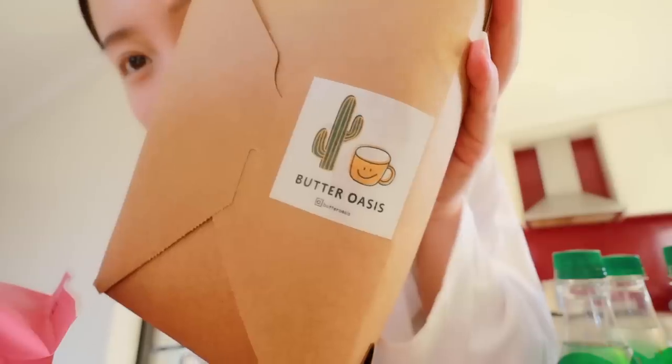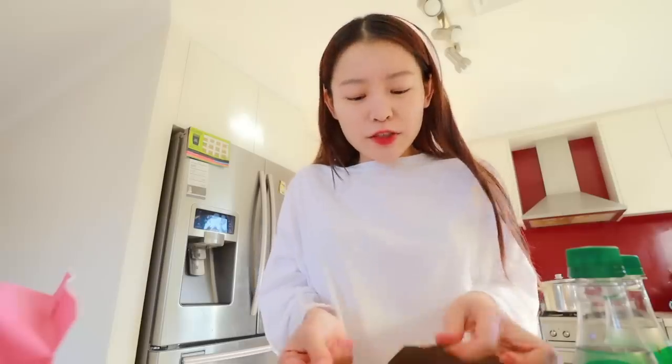Something else I am very excited about. Butter Oasis. I don't think they have a store by themselves, but they supply their baked goods to a lot of Korean cafes around Sydney. And you can also order them on MOASHOP. They make scones and crumbles, really delicious fusion flavors.